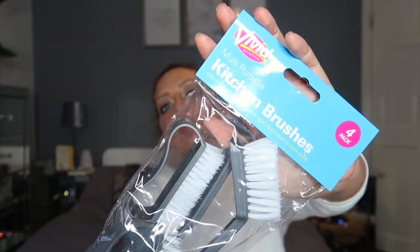For the same reason then, I picked up this pack. It's a 4-pack of brushes. And we've got a dish brush.